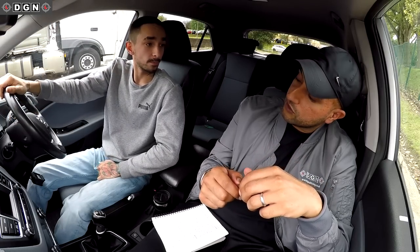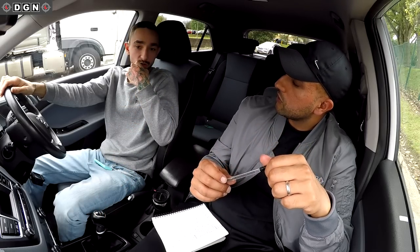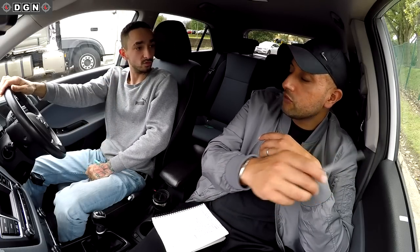Yeah, centre and left. Which signal are you going to put on? The left. Good. So you're going to check those mirrors. What are we looking in those mirrors for? What are we checking both those mirrors for at that point? In case there's oncoming cars. In case there's anyone overtaking. There's no one overtaking, yeah.